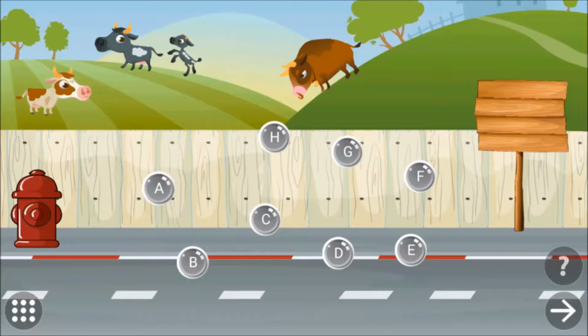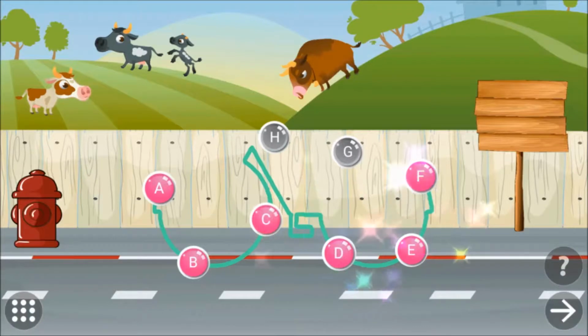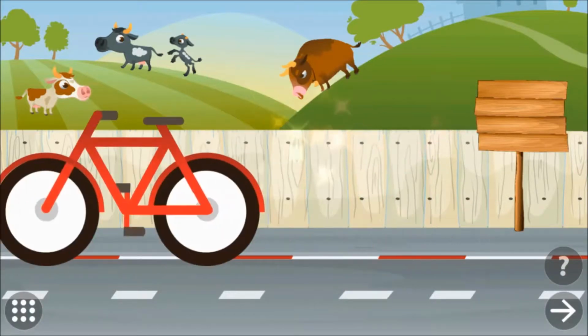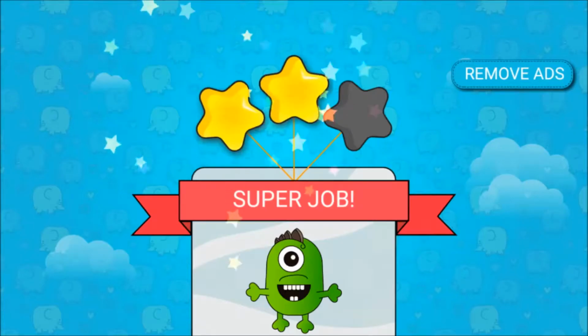Connect the dots in the sequence to form the picture. A, B, C, D, E, F, G, H. Bicycle. Super job!